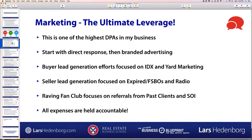Most of the time, buyer side is easier to get people on the phone and to get them to work with you. They're less likely to interview multiple agents. So to start on that side is important.